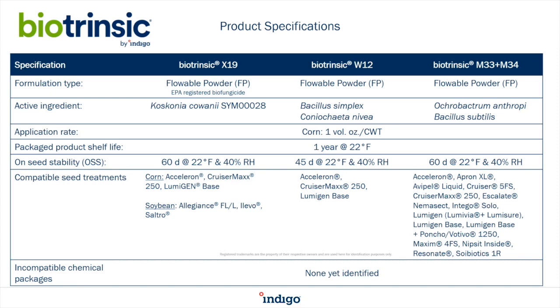I do want to talk about on-seed stability, because that's one thing that a lot of people are concerned with. You know, just how stable are they? Once they're applied to the seed, do I have to plant right away? Well, you don't have to. Once you apply, there's a window of 60 days for X19, 45 for W12, and 60 for M33, M34, which means that whether you apply it in the planter, in the seed tender, wherever you apply it, you have a window in which you can then go out and plant. So if something happens, you get rain, life gets in the way, don't worry, the microbes are still going to be viable, they're going to be strong, and they give you that flexibility to plant when you need to.